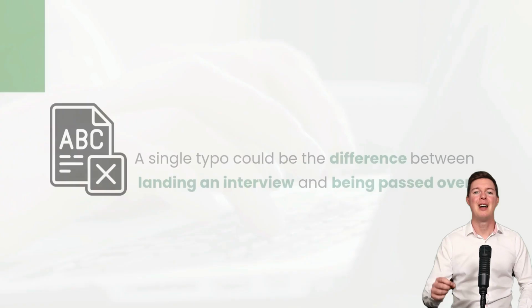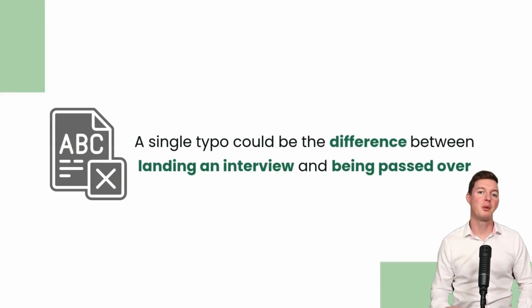Finally, tip 8, polish your resume to perfection. Dot your I's and cross your T's and ensure every comma is in its rightful place. A single typo could be the difference between landing an interview and being passed over. You could argue that a typo won't make your resume any less engaging, but why make a mistake if you can avoid it? You just don't know who's going to be reading that resume, and they might have a particular thing about not having a completely polished and perfect grammar.